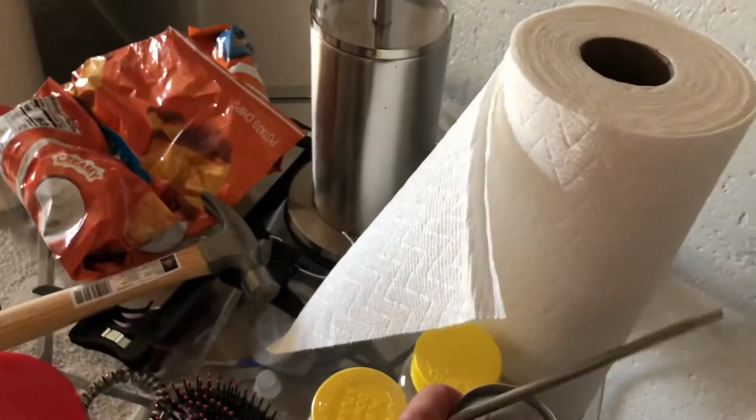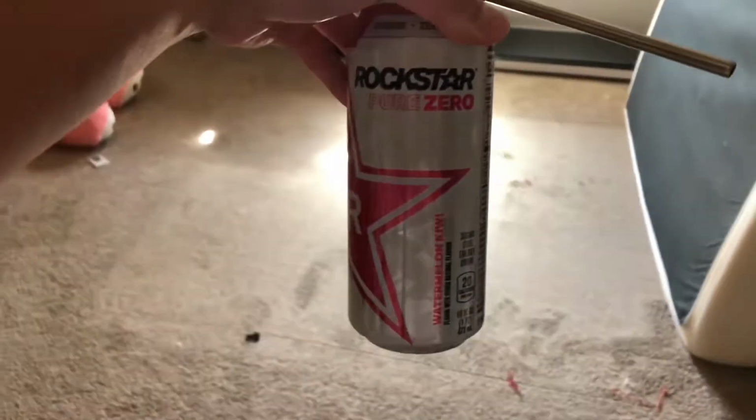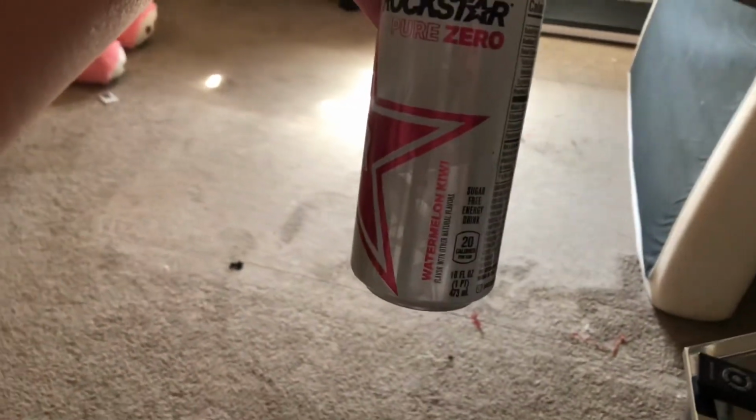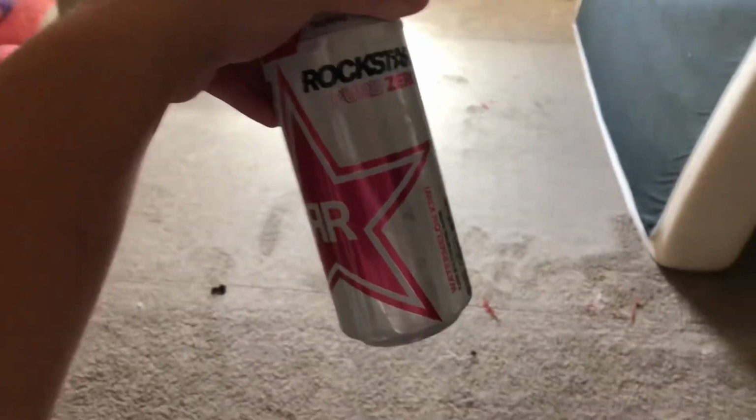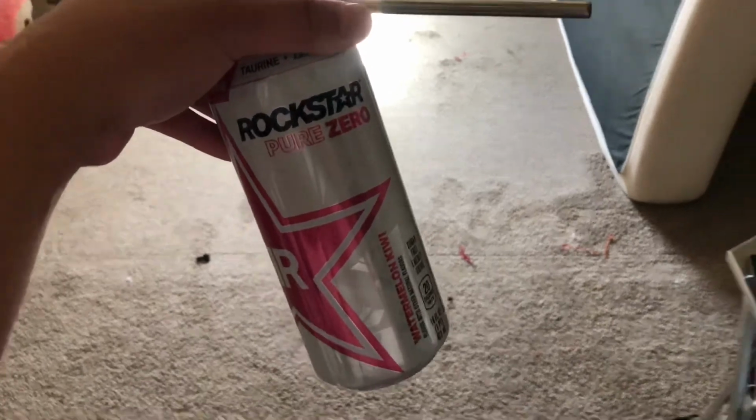Calm down. Before I even begin this makeover, I just wanted to show you guys my companion for today, this Rockstar Pure Zero Watermelon Kiwi. It is actually my first time trying this one, so hopefully it is really, really good. I'm so excited.